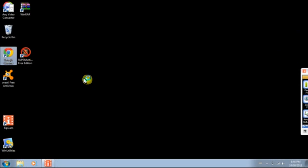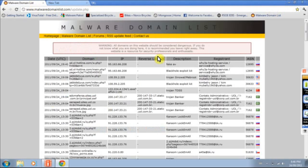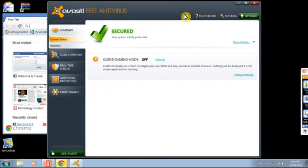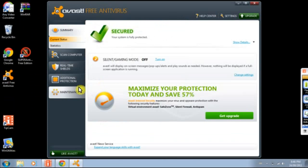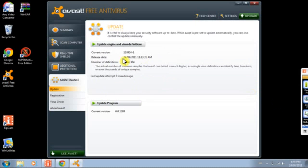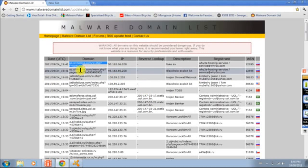And today I'll be taking a look at prevention abilities using the MDL. This is a zero-day threat. First, we're going to update Avast. Maintenance, check for engine updates. We're going to update to see if it has any updates. Current version. Okay, sweet. Now we're going to see if it'll protect us.